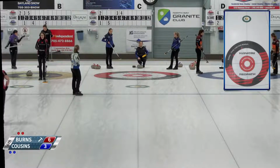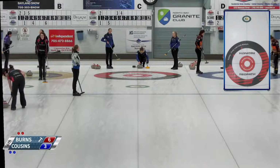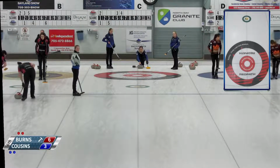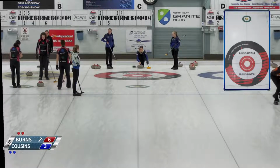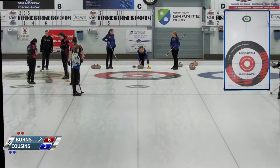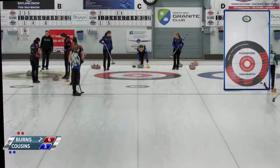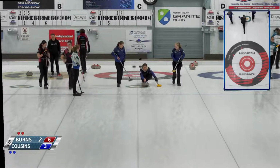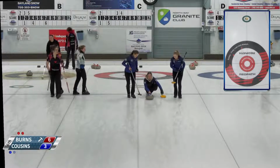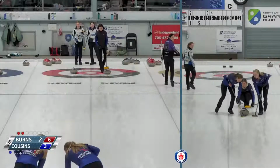Just skip stones left to come. We'll play this through. If you throw the guard here, Burns probably plays that same peel attempt to try to get the double. If she misses the second stone, the question is you can't guard both of them if you're Elizabeth Cousins. Do you try to bring another one to the top of the forefoot in the center line and hope for a rollout? You might even be able to steal 2 here.